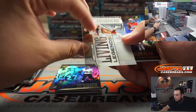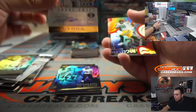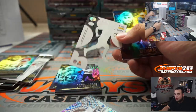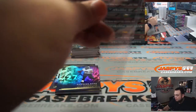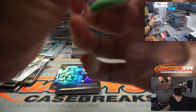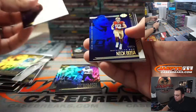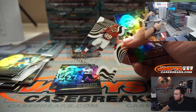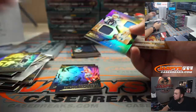Brandon Aiyuk, J.K. Dobbins, Joe Montana, D'Andre Swift. And there's a D'Andre Swift autograph as well. Very nice. AJ Dillon. Lions going to Tony. I'm sure that's what you want, right? Nick Bosa. Chase Young. And a Herbert Rivers dual relic.